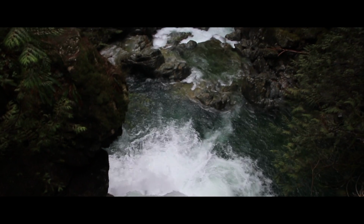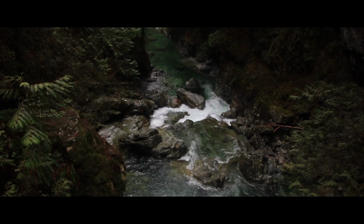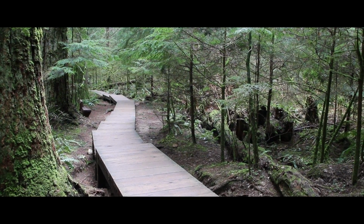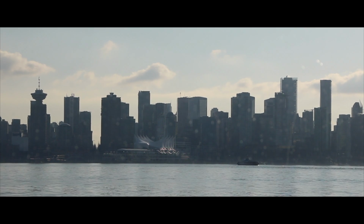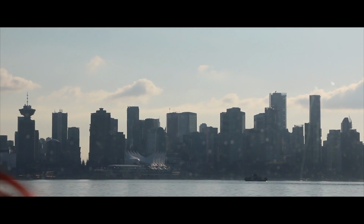To begin our trip, our first stop is Lynn Canyon Park. You can either take the bus or take the SeaBus, where you can get a glimpse of the beautiful skyline of Vancouver. It's amazing.